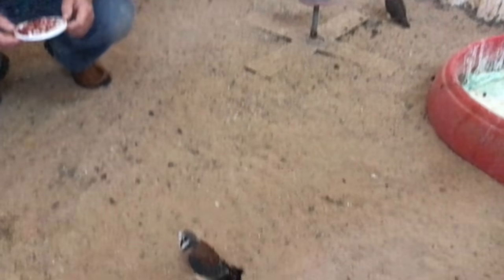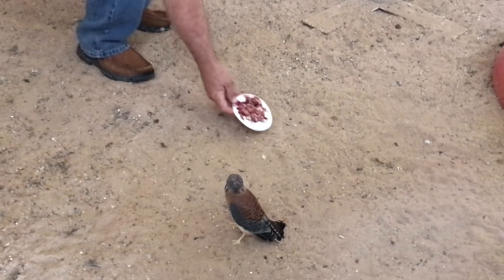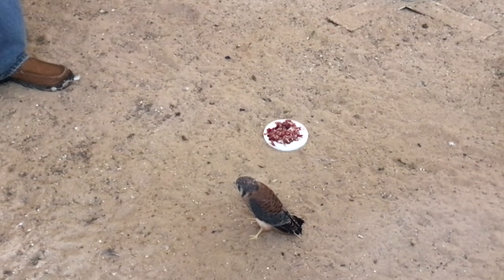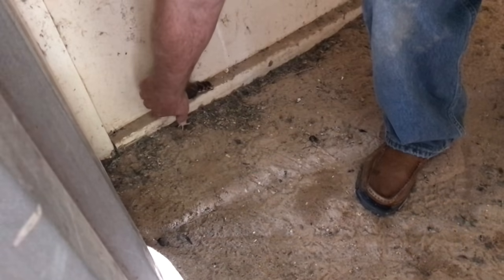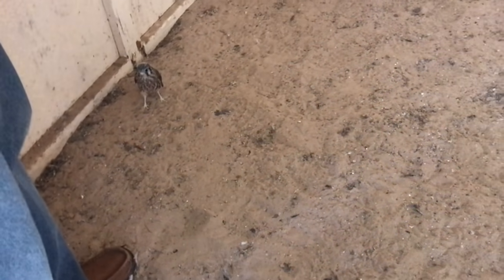Three of them in here. There's your food, little ones. And again, we come in three times a day to feed these little guys. Let's get you away from the door, sweetie. Go on. Oh, are you gonna cuss at me? Cuss, cuss, cuss. Bite me, cuss at me. That's fine. I can guarantee you, little one, I've been bit by a lot worse than a Kestrel.